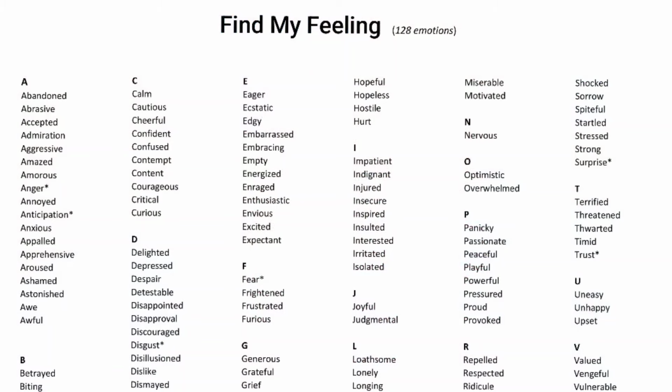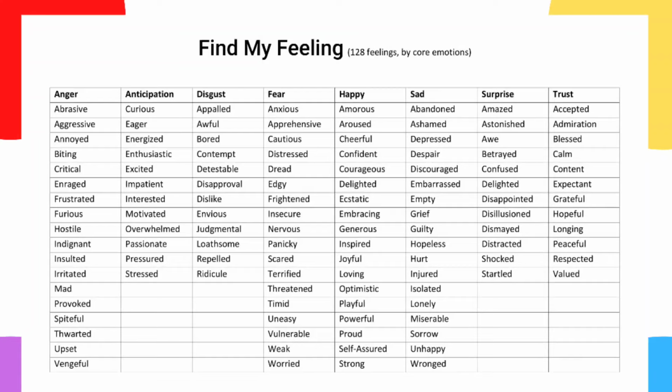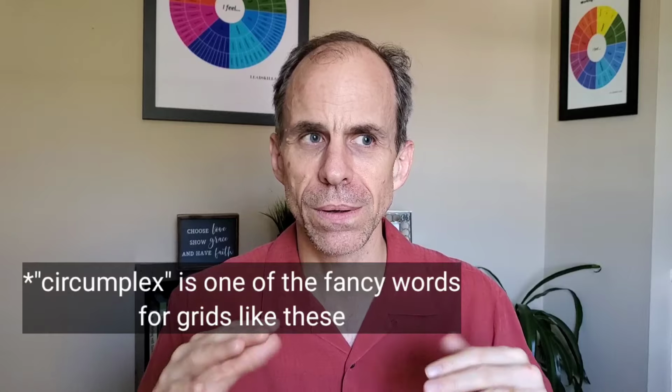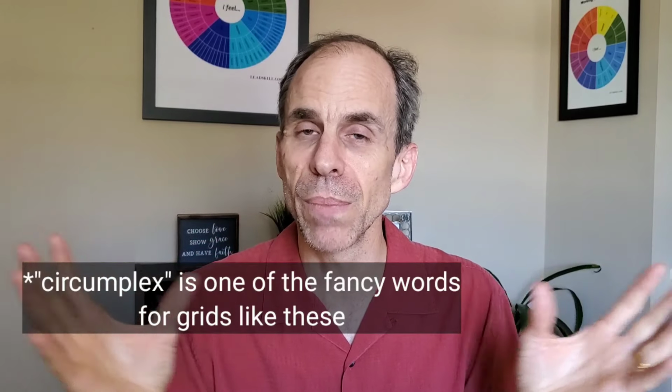So there's lists of words, like a vocabulary list arranged alphabetically. There's a list of words that are arranged by categories, different types of master feelings or core emotions that are put out there, and then words underneath those. So list of words is one option. Also grids, where you've got like 2x2, 4x4, 8x8, so it's arranged in rows and columns. And again, there's relationships that are highlighted by that kind of arrangement.